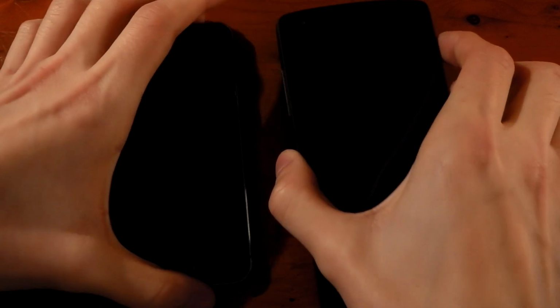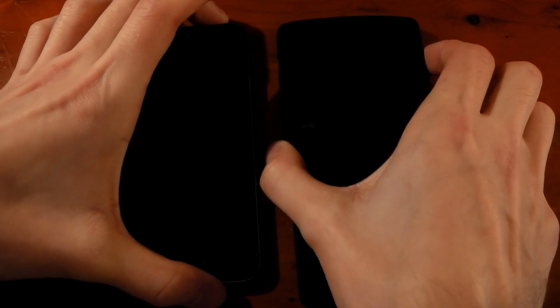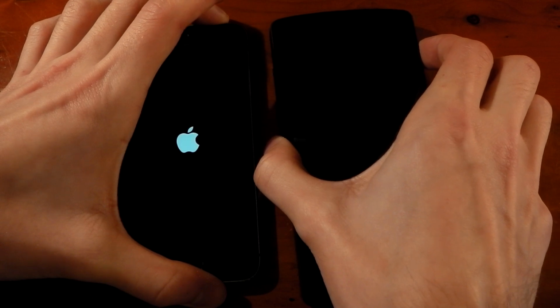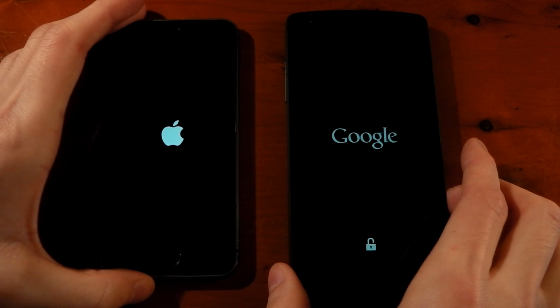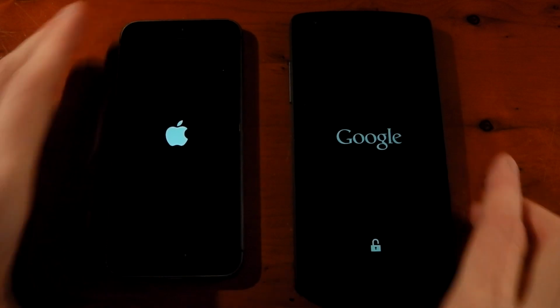So let's do this boot up test. I'll try and get these as accurately as I can, try and hit these buttons at the same time. Okay, so it looked like the iPhone was a little bit in front there. They got slightly different times to boot. Let's see what happens.